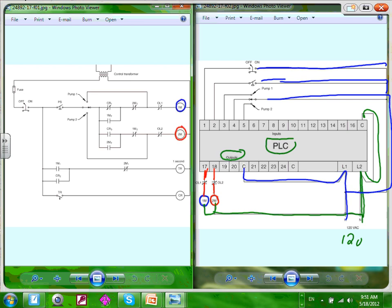Input number one to the PLC, guys, is coming from the on-off switch right here. I need to be able to know if the whole system is on or off. That's very important, so number one is very important to get you the signal. So you bring a hot to the switch, and out of the switch you bring it to the PLC input. A hot is a 120, you take a 120, and from the switch, you bring it to the input of the PLC.